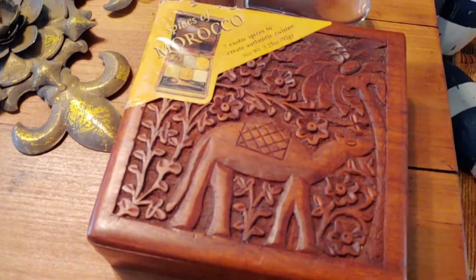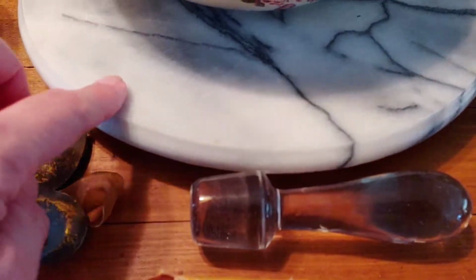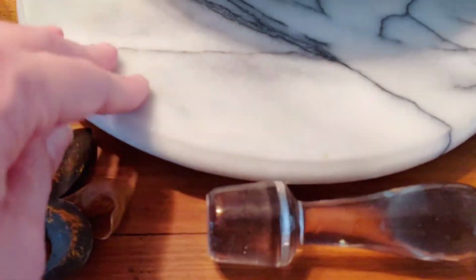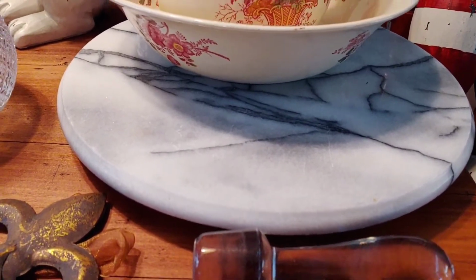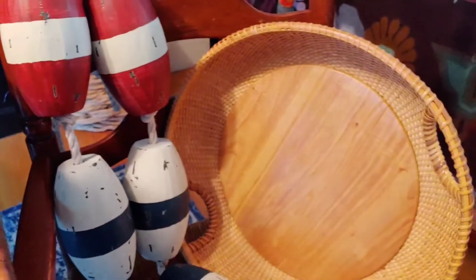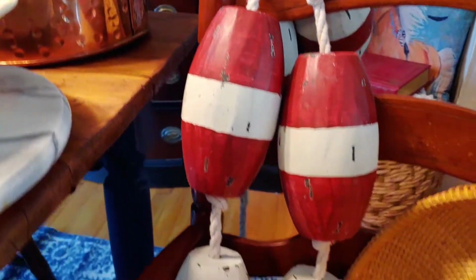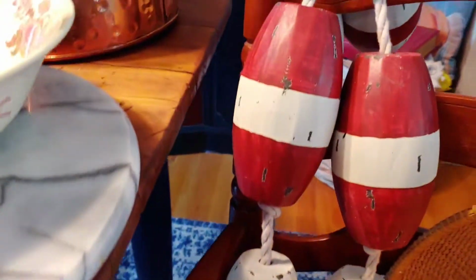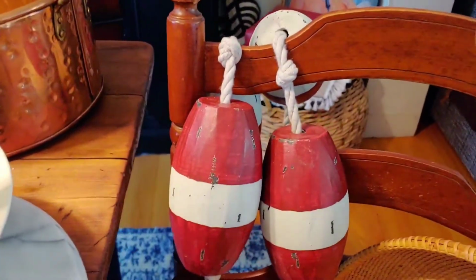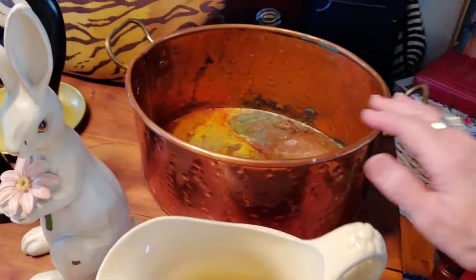Very nicely carved. Steve found this marble Lazy Susan. Beautiful. Another lady was looking at it but put it back, and Steve says, "You're not getting that?" And she said, "No." And he said, "Okay." And he grabbed it. He loved it. He likes Lazy Susans. Nice boho basket with a wooden base in really good condition. And look at these. These will be fun for somebody that has a coastal decor. They're reed pops, but they still are really nice. They're wooden.